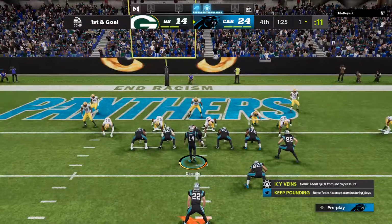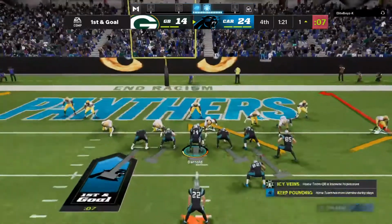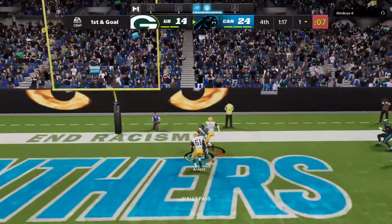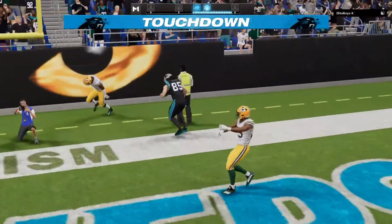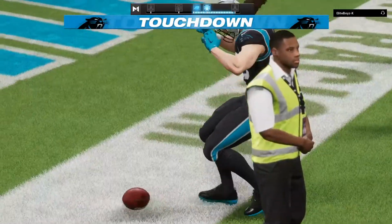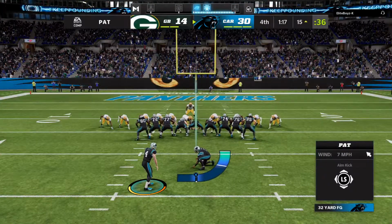Two big plays in succession. Not sure this D knows what hit him, but now they got to get ready. It's 1st and goal. Darnold. And he's got it. Touchdown, Panthers. Dan Arnold there to make the grab. And the Panthers are able to grow their lead.